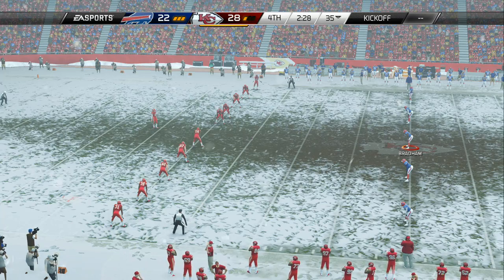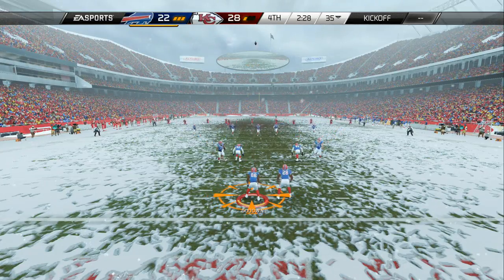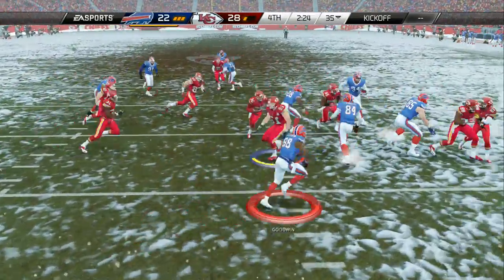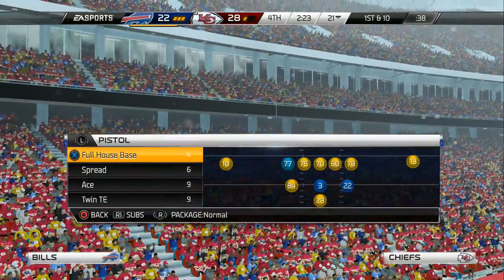Chiefs getting set for kickoff. He'll have a chance to take off. And he's out across the 20 and tackled at the 21.